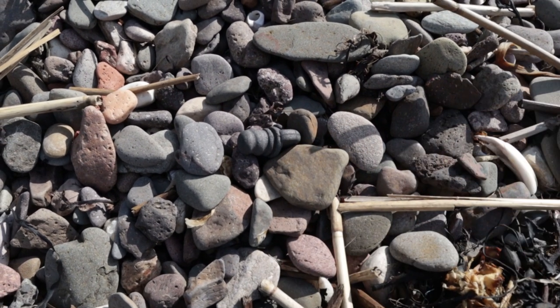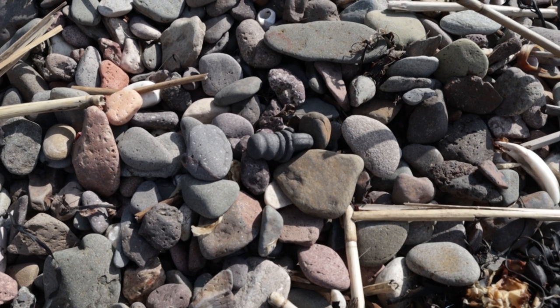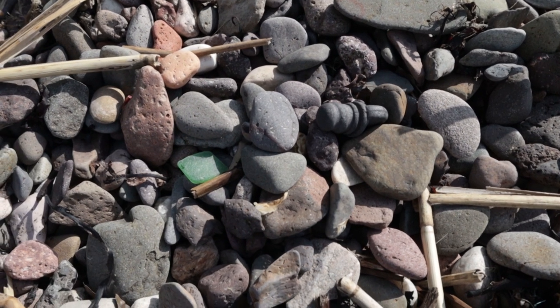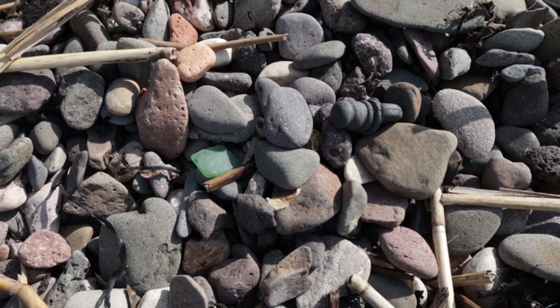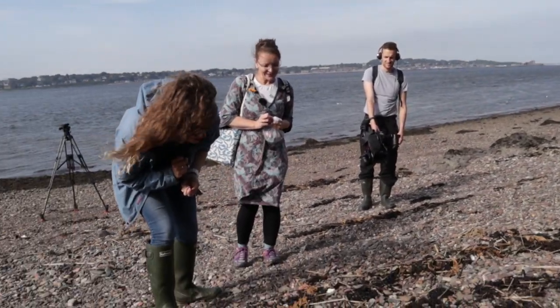There it is. Now I think what we're going to do is leave it here, mark it for ourselves. I'll put a green piece here. That'll be so easy to find on this huge beach later. Let's hope. It's actually right in front of you. Right in front of me. Left. Left.